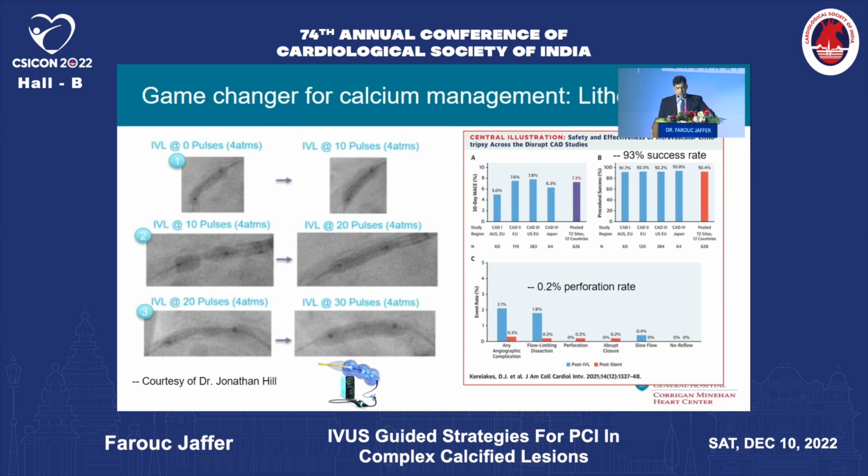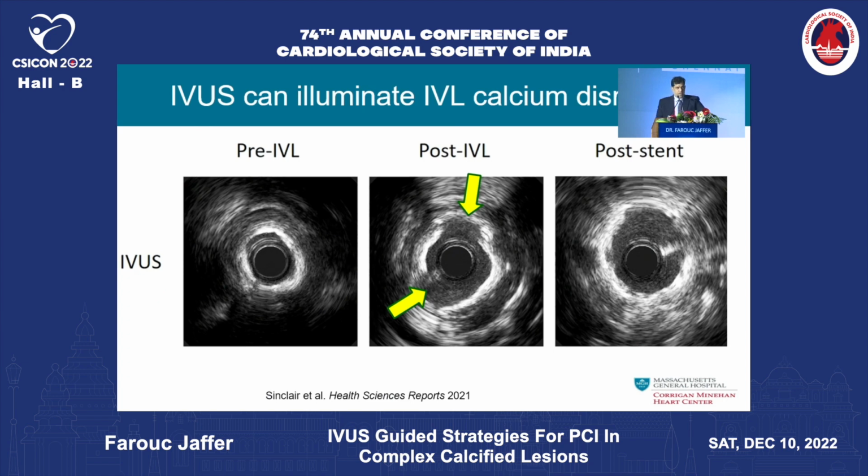Speaking of lithotripsy, this was obviously a critical change in our ability to manage calcium. We know from the Disrupt CAD3 study, it's very effective, 93% success rate, and a very low perforation rate. So really overall, these are the pooled results of CAD3 and 4 and 5. So IVUS helps us understand how this all works. When we have IVL treated lesions, we can see disruptions in the calcium here, here at 12 o'clock and 7 o'clock, where we get these calcium fragments. These are excellent markers that there's going to be very good expansion to follow. We can test that with a non-compliant balloon and then move on to stenting.